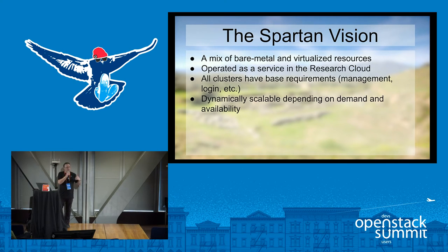The actual size of our cluster, Spartan, is dynamic. It will grow whenever we've got the capacity, and as people release their cloud resources, we can expand Spartan again. But then as the demand comes back for the cloud, Spartan just scales back and our queues get a bit longer. So it goes up and down.